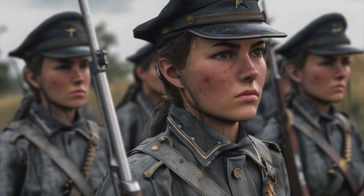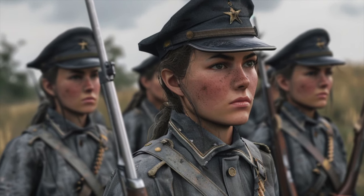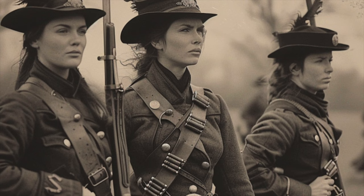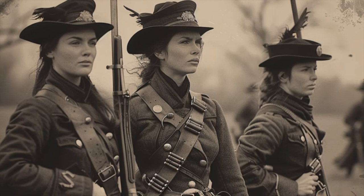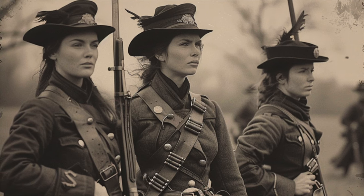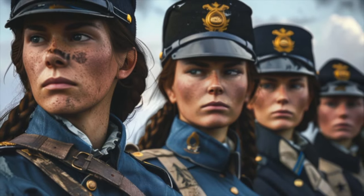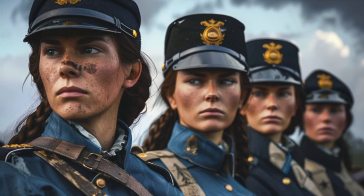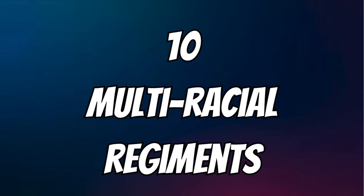They cut their hair, adopted male aliases, and mastered the mannerisms of men to pass undetected among their fellow soldiers. Many of them fought bravely, were wounded in battle, and some were even awarded for their valor before their true identities were discovered. Their contributions remained largely unrecognized until well into the 20th century, as military records seldom acknowledged their service. Number 10. Multiracial regiments.